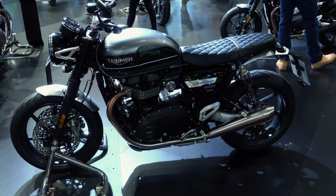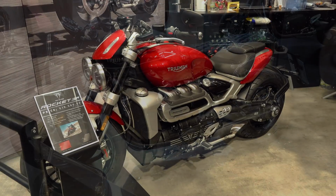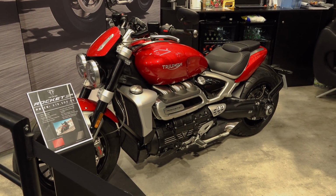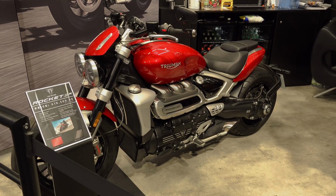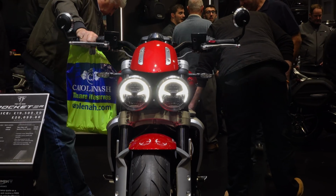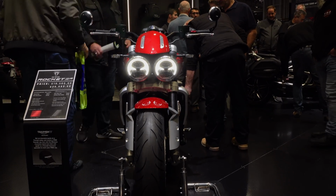And last but certainly not least, Triumph's biggest news this year, the reintroduction of the Triumph Rocket 3R. Now, there hasn't been a Rocket in Triumph's lineup since 2017, when it was discontinued because it was no longer a profitable model. The Rocket actually has quite an interesting history.